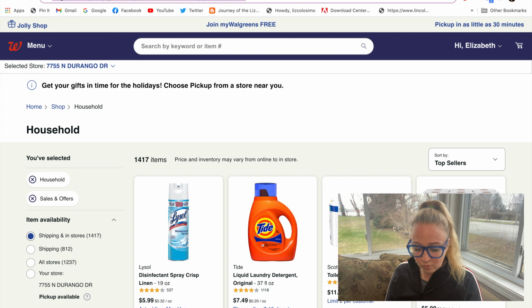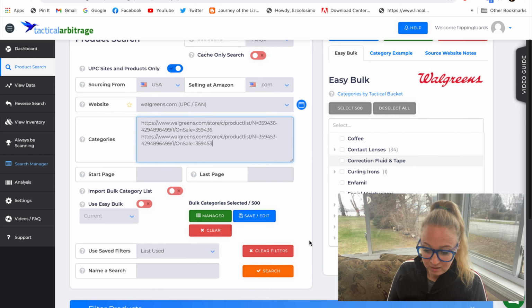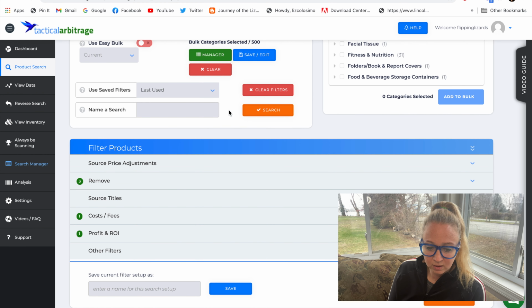So again, I'm going to copy this URL from Walgreens. I'm going to jump back into Tactical Arbitrage and paste it in, as you can see. So now we're going to scroll down. I don't do anything with start page and last page. I wanted to just search everything within that URL, and it knows to go to the end of the items. So here is where it gets interesting.